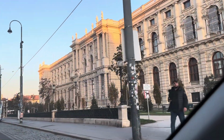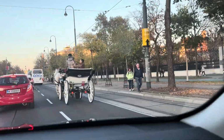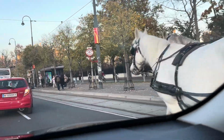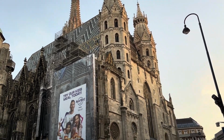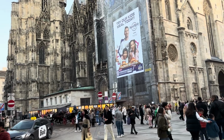It is one hell of a museum. Dude, look at this. St. Stephen's Cathedral, I believe. This is freaking amazing.